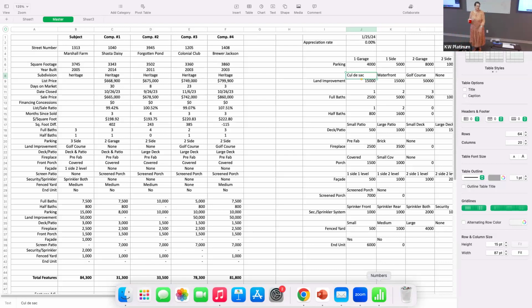If it's just a hole that's dug out and there's nothing really nicely landscaped or anything like that, it's probably going to be a lot less of a value than if it's a really well done pool with a sitting area and lights and all this other stuff. So keep that in mind too.